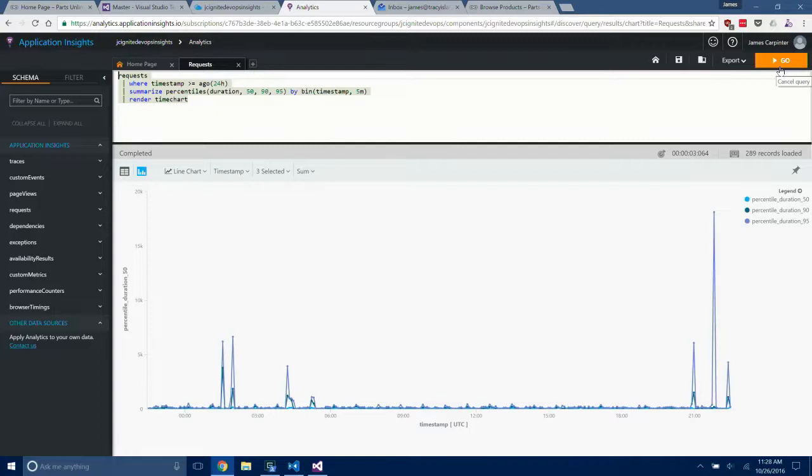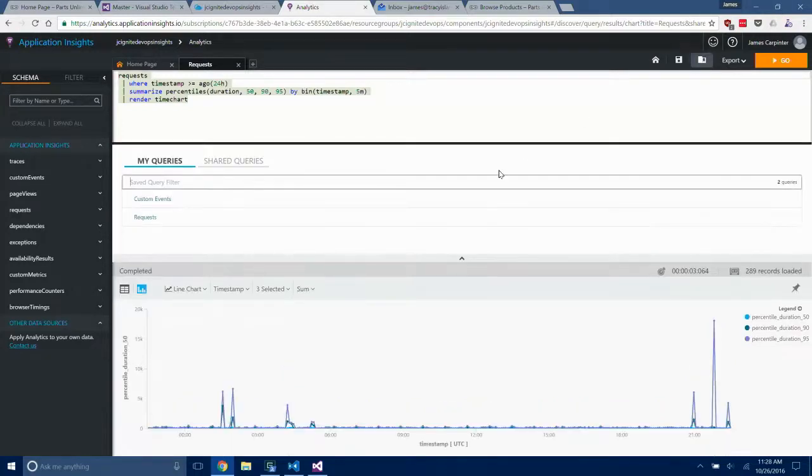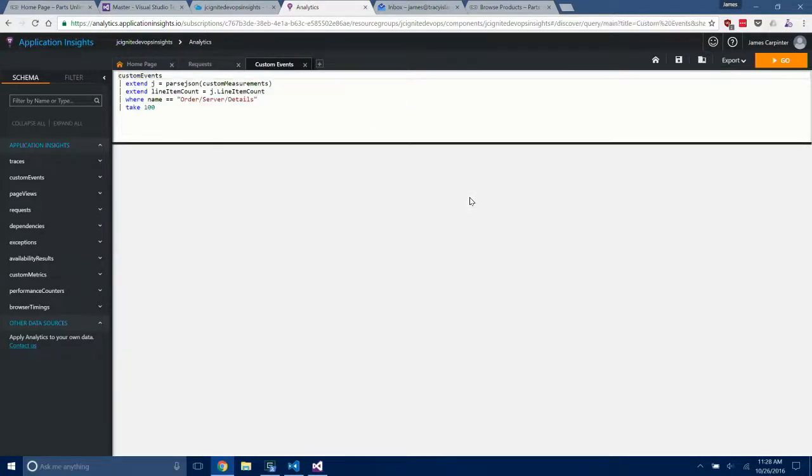I can then get this chart and understand the performance of my application over the last 24 hours. One of the really awesome features is that I can take this and pin it back to the dashboard and share it with the rest of the team. So I can get really specific and granular visualizations here of the things that make sense and are important to me, and then share those with the group.